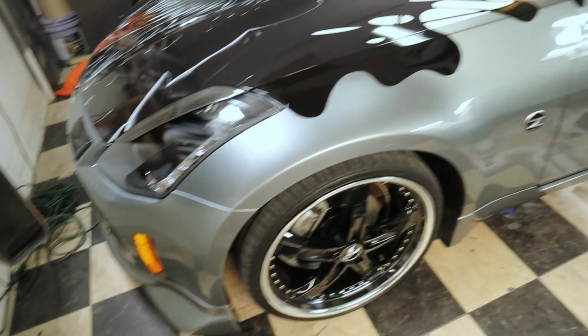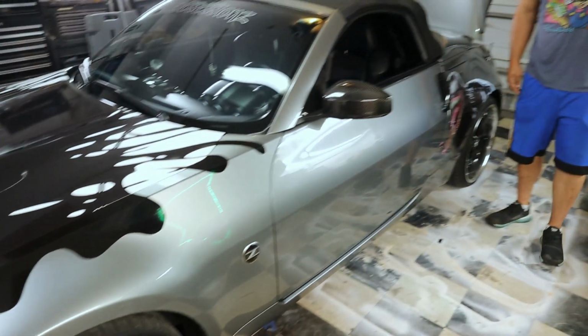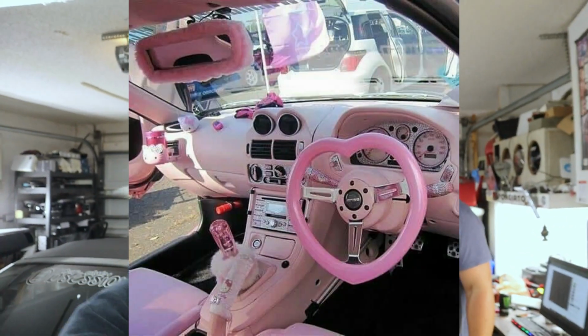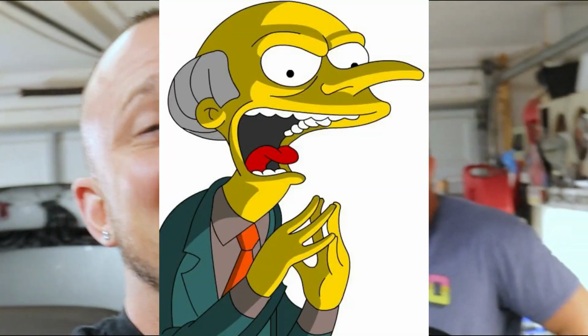We have a 350Z. I'm sure if you've seen any of my other videos, you recognize this car. This is a Venom themed 350Z, and we're gonna be doing some fun stuff to this car. First of all, we have a full custom interior that we're gonna be doing, and we're also gonna be installing one of the most controversial mods of all time, but I think they look dope on the correct car, fully modified inside and out. It's just missing the doors, baby.